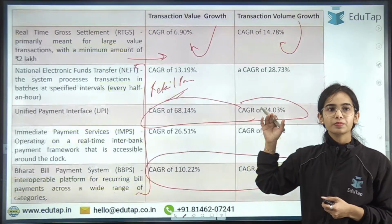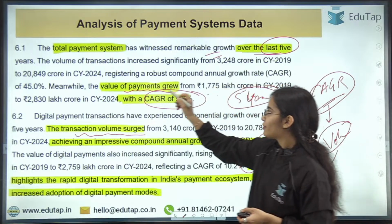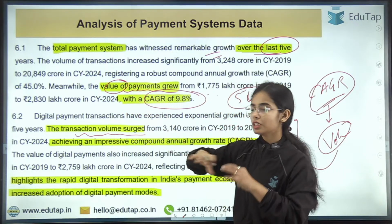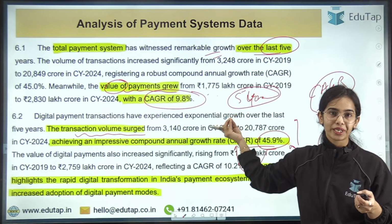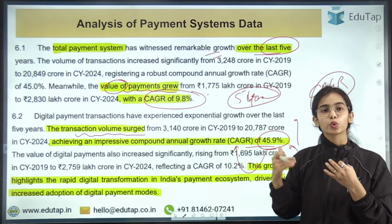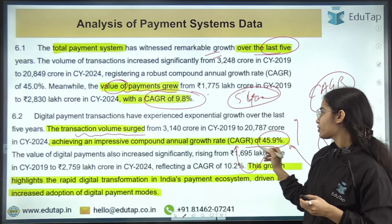Okay, for the total payment system, the value of payments through the digital ecosystem has a compounded annual growth rate of 9.8%. The compounded annual growth rate of the transaction volume through the digital payment system is 45.9%.